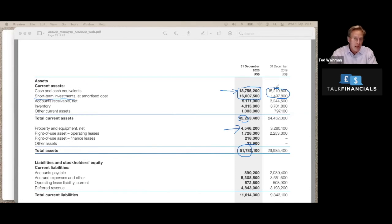Now, if they're making a loss and they've got lots more cash, they're probably doing some fundraising.